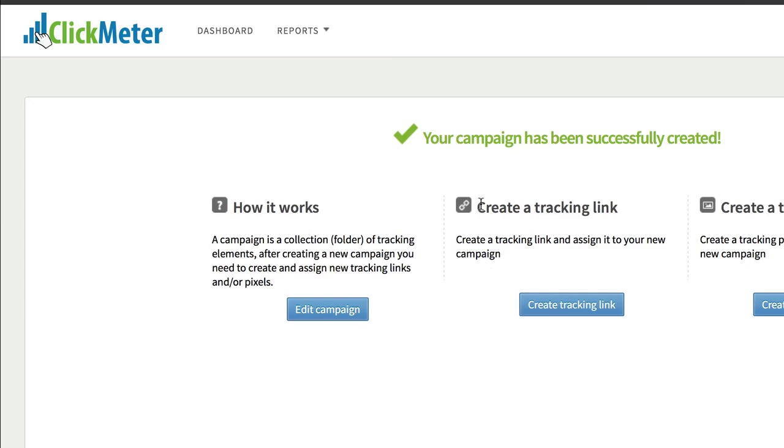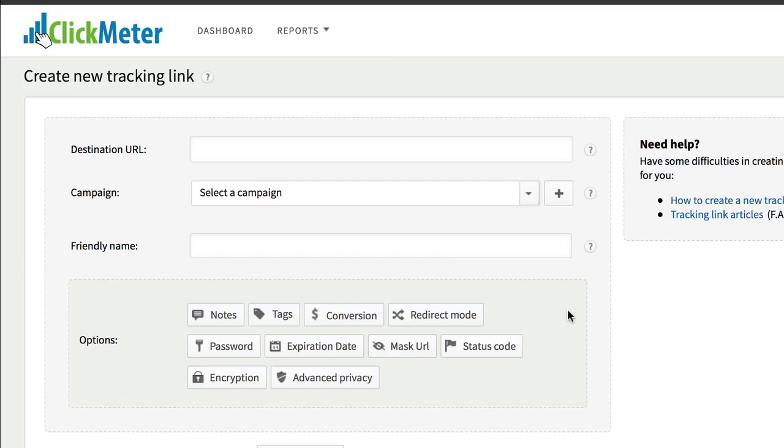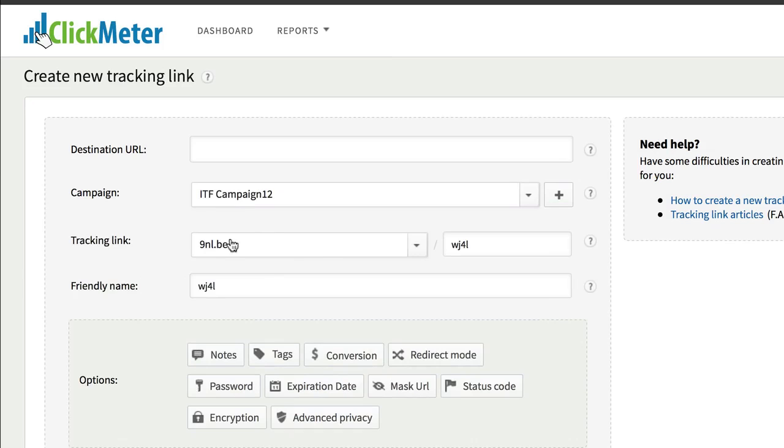Awesome. Next thing I'm going to do is create a tracking link, and that's going to be inside of this campaign. So I'm going to click on create tracking link here. Important: my campaign is ITF campaign 12. Make sure that you're creating it in that folder, so that when we look at our tracking links, they're all in the same place.